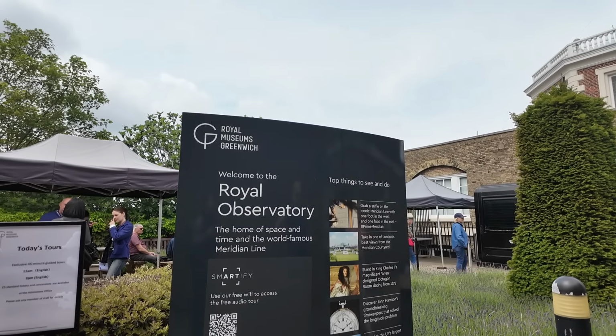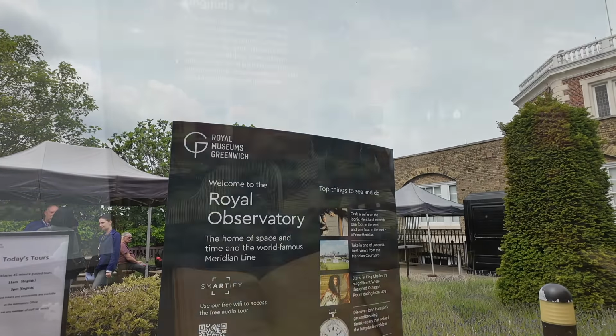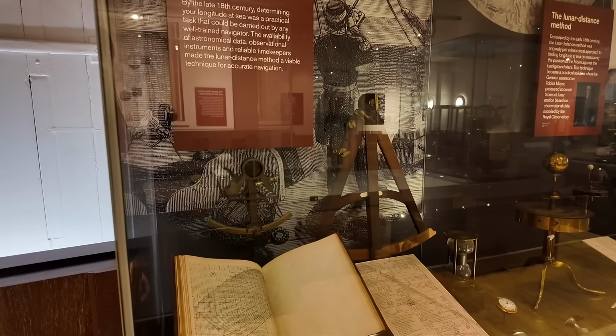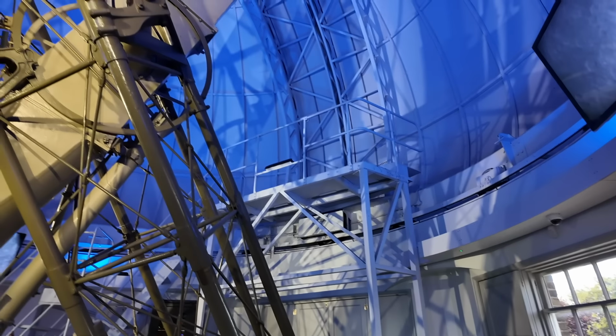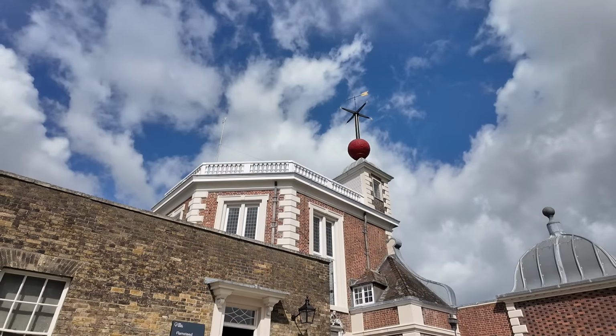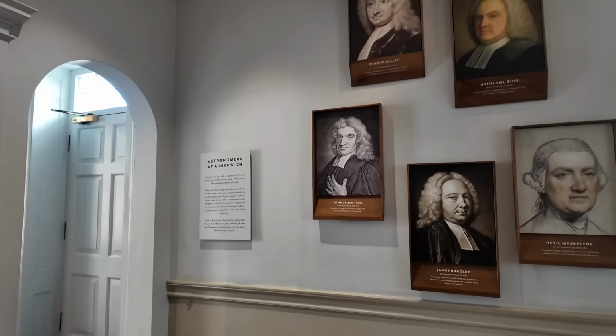I'm Jessica, the museum guide, and today I'm in Greenwich, home to the Royal Observatory and the Greenwich Prime Meridian. Today, the Royal Observatory is a vibrant heritage attraction, featuring a museum, London's only planetarium, a number of different telescopes and astronomical pavilions, and the 17th century Flamsteed House, which was both a domestic residence and the workplace of the Astronomers Royal.